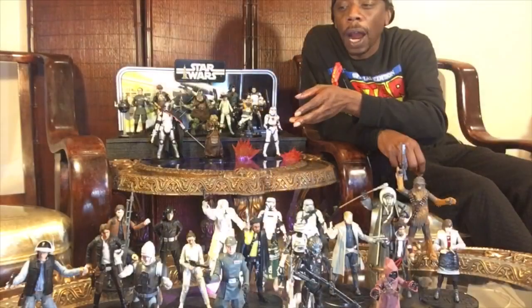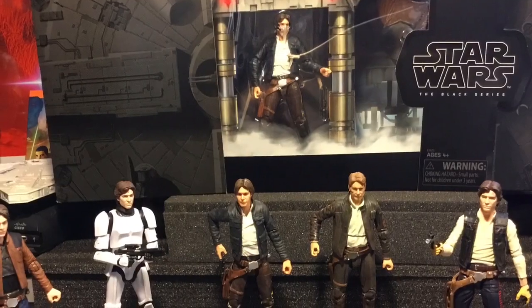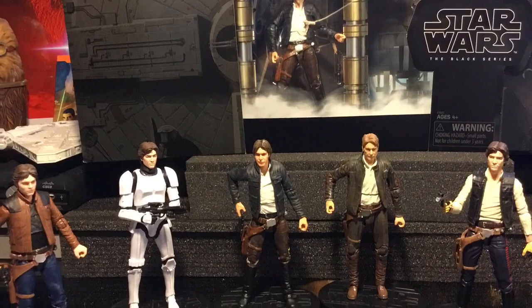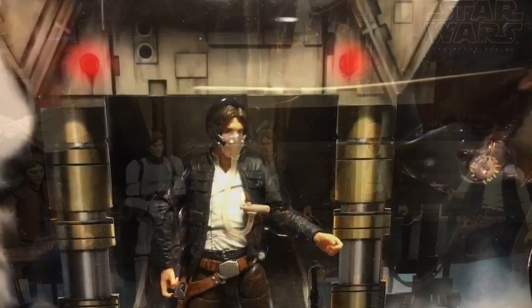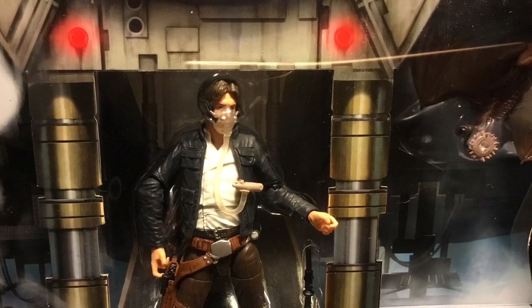We also have our Han Solo Bespin figure. We actually received two versions of this figure with the Exogorth / Minoc figure, complete with the breathing apparatus, and then the regular Black Series release as well. So a very cool figure, guys.